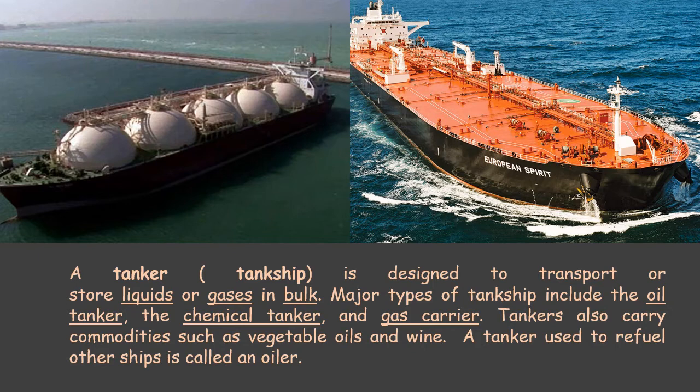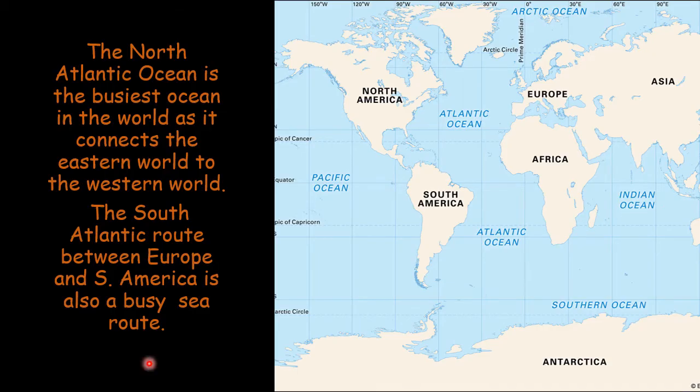So, children, ships and boats are a cheap mode of transport. They are cheaper than the roadways and railways because they use the natural water bodies that connect the different countries and continents. So, children, let's learn some of the important sea routes.